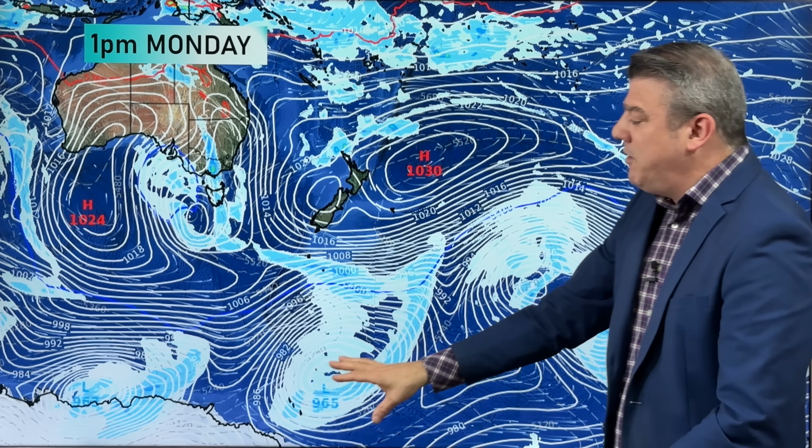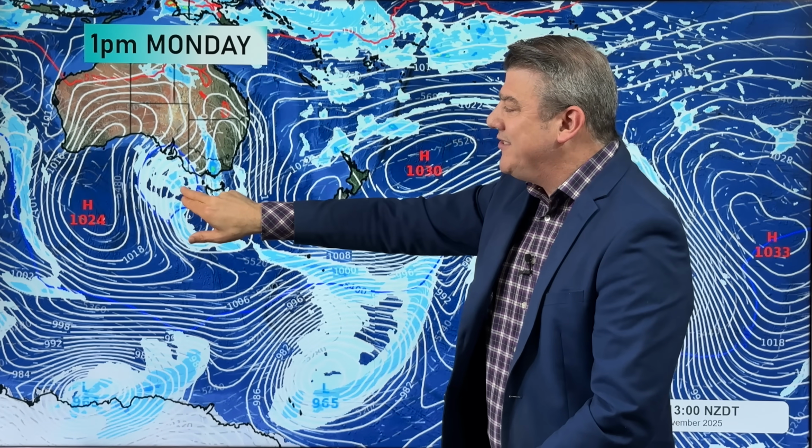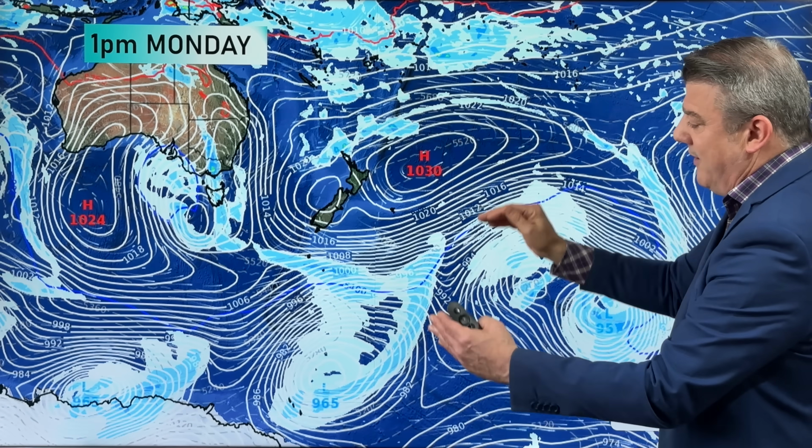Storms are back down where they should be, down near Antarctica. But it's worth noting Australia still has these almost wintry, very spring-like cold fronts and lows that are still in the mix between these big highs, which are all starting to drop southwards. So there are a few things going on. Let's jump to the Northern Hemisphere now.